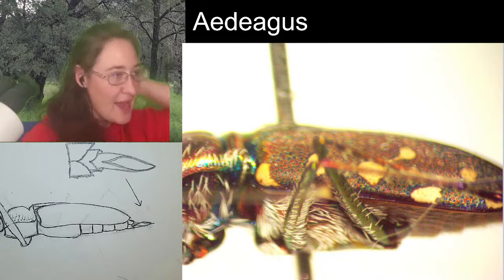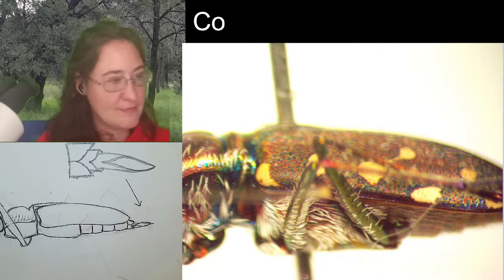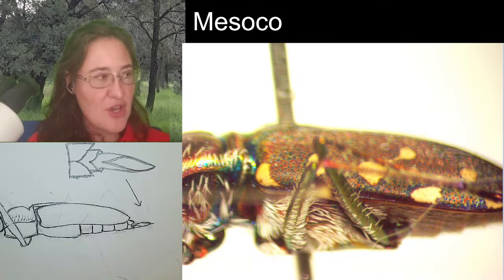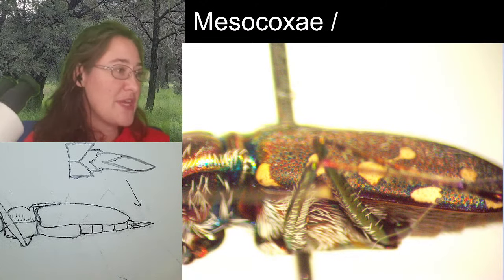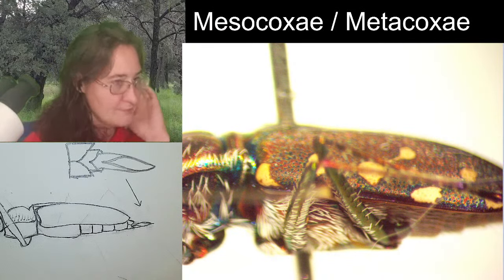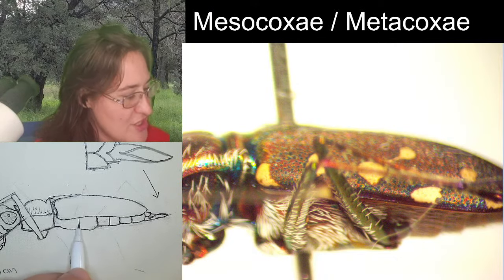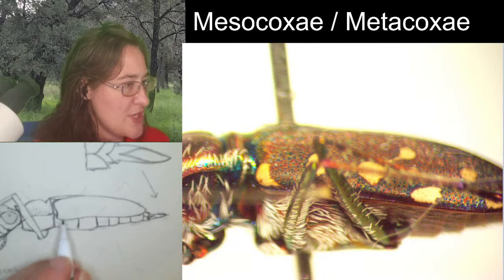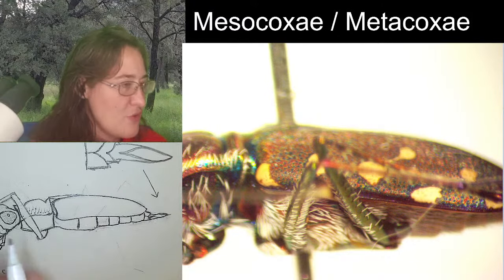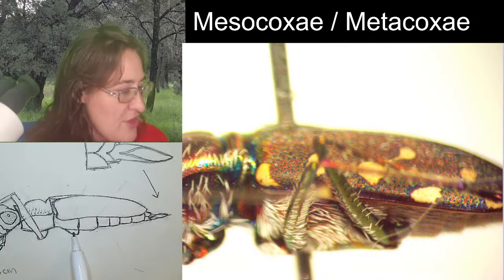Start adding the coxa of the, well, we can call them the meso and the metacoxa. So the mesocoxa would be the one in the middle, and the metacoxa is the hind one. So if we're looking, there is actually a division. There's a segment right around here in the middle because you've got the second leg and the third leg, and they're on two different pieces of the thorax. So I'm just going to come on in here and add that coxa that kind of comes down.